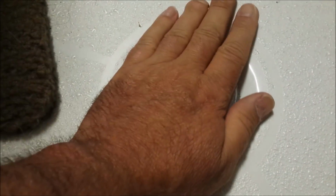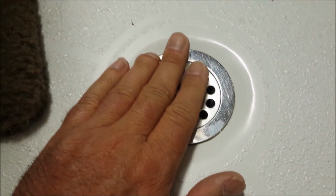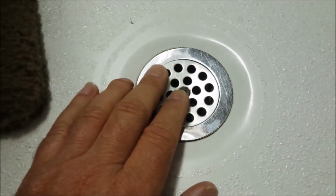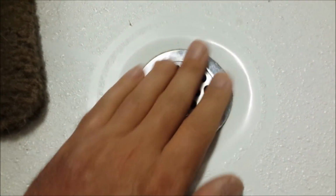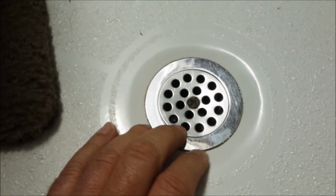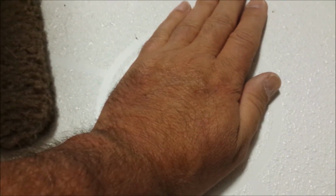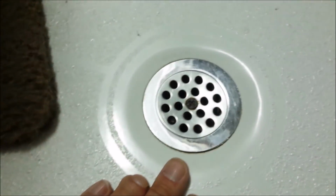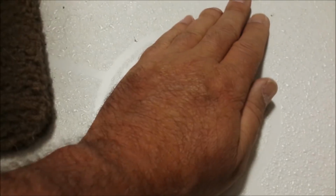Okay, here's something pretty odd. The wind is really blowing out there, but I can feel air coming up through my shower drain on the floor. That is weird. I don't smell anything, you know. I don't smell any gray tank smells, but I feel air coming in. That can't be good, right? Anybody? Anybody? Bueller? Bueller? That's weird.